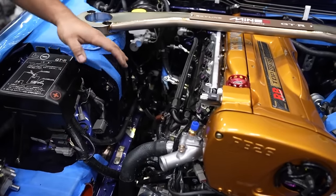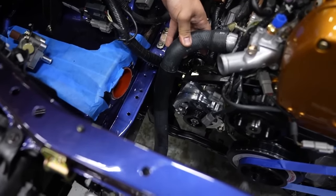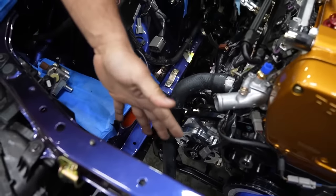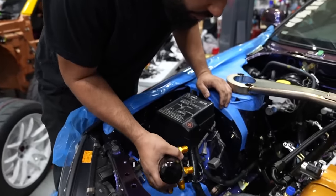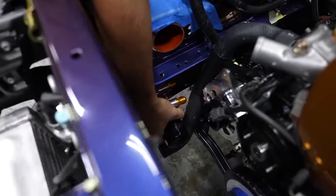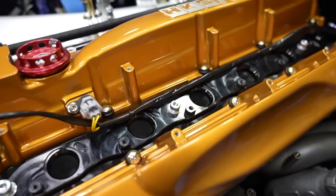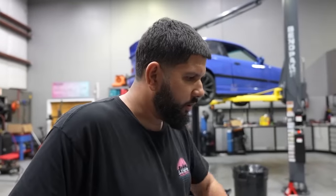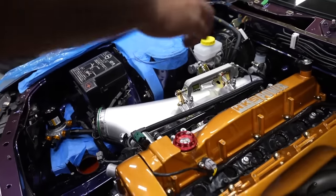Kind of gives me an idea of where things will go, the intercooler piping. Radiator hose is about there. We sent the radiator out to get a shroud made for the electric fans. I decided to go with the filter here. I installed the R35 coils. We got a couple of sensors on this side, so I'll put those in and run the wires.